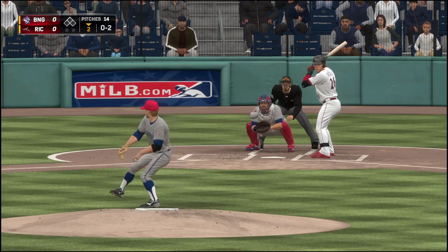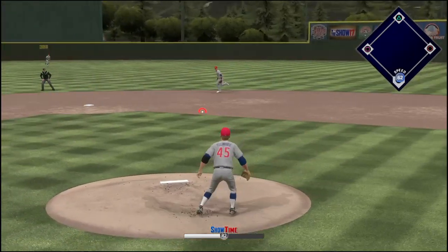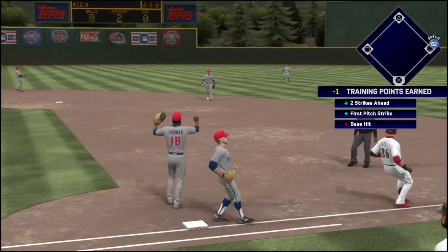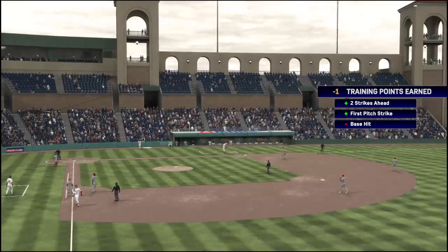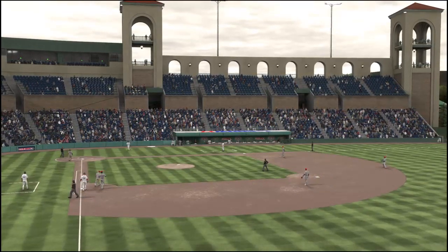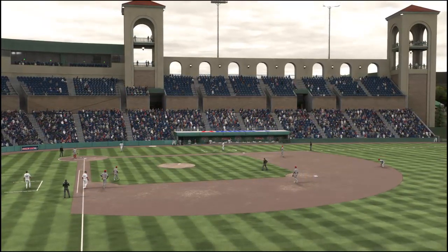0-2, here it comes. Hit hard up the middle. Oh, and he can't pick it up cleanly. And they'll have no play as he reaches first base safely. Well, he had two strikes on the hitter. Perfect count to put him away. Tried to elevate the fastball, just didn't get it up there enough.